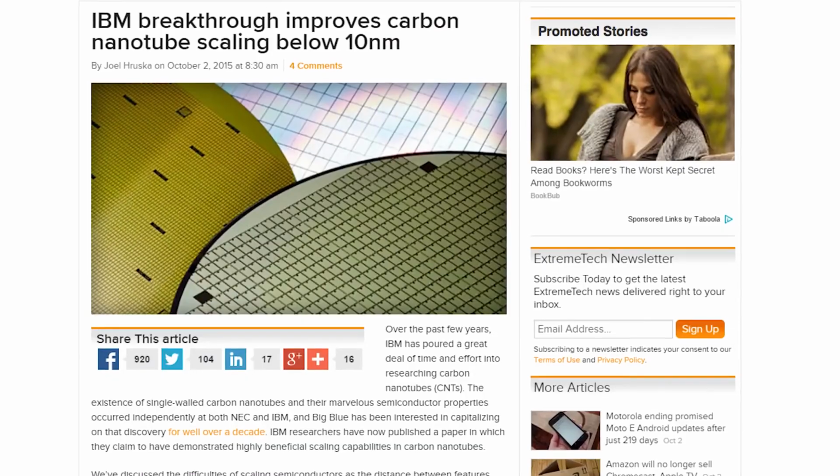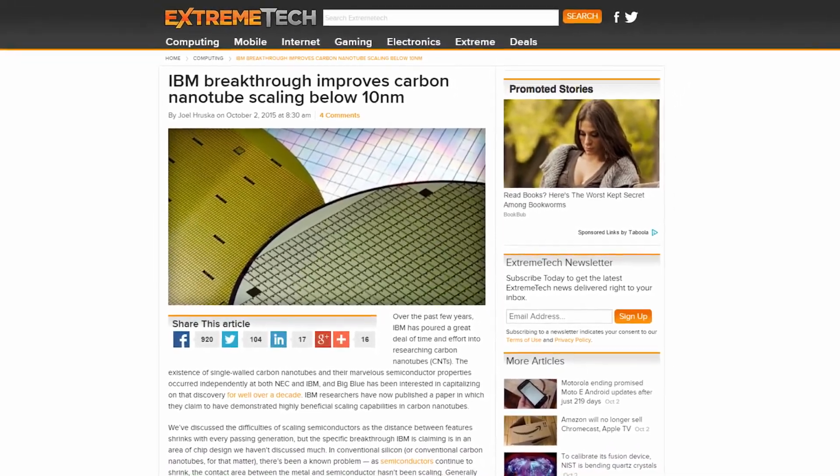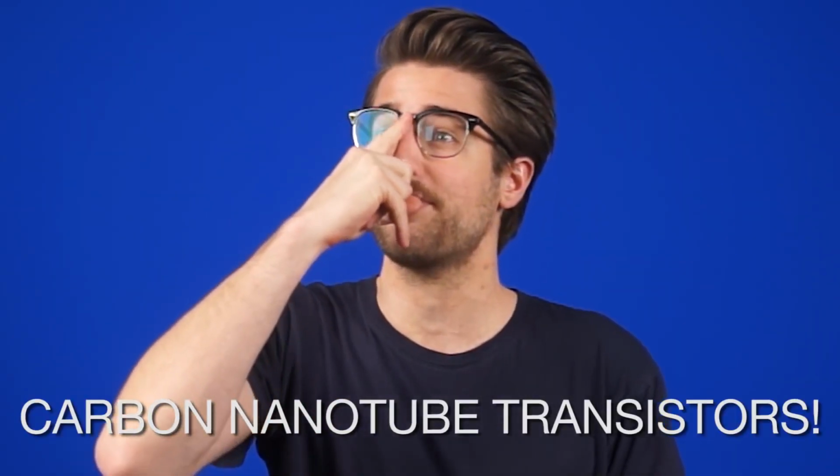Part of what contributes to the increase in performance we see with each generation of processors is the size of the manufacturing process. We've gotten the silicon process down to 10 nanometers, but below that point, processors start to generate too much heat. IBM thinks they've got a solution. The company is reporting a breakthrough in developing carbon nanotube transistors!